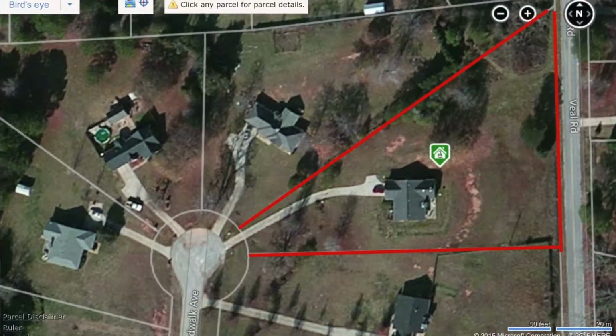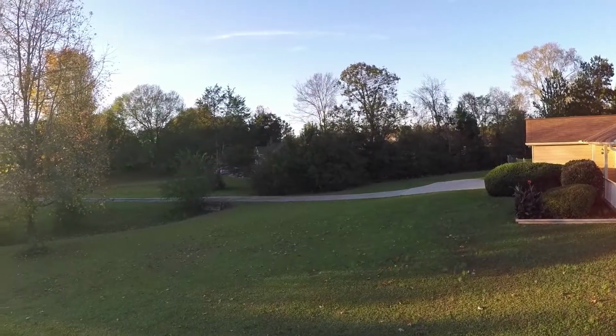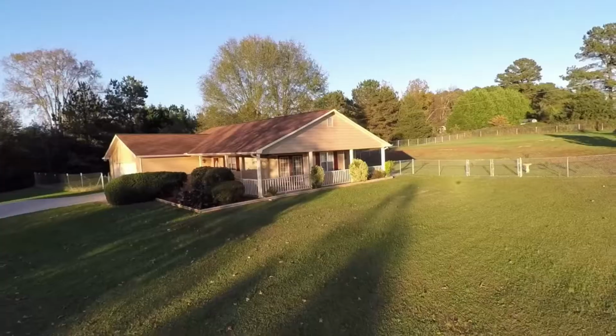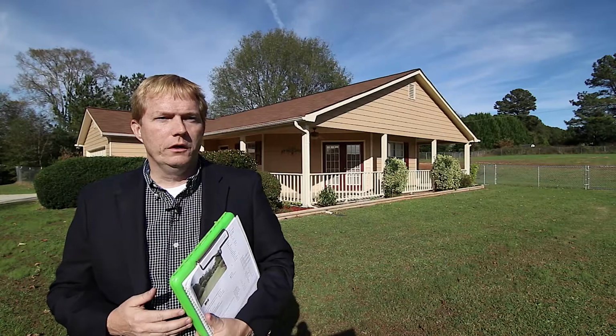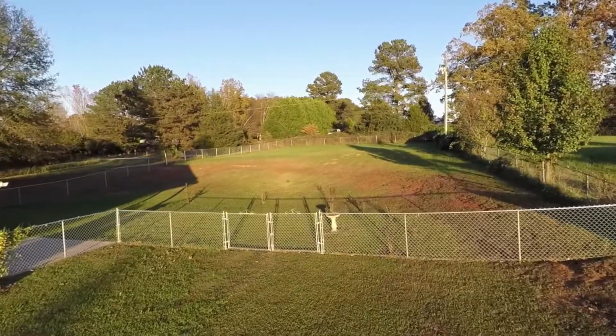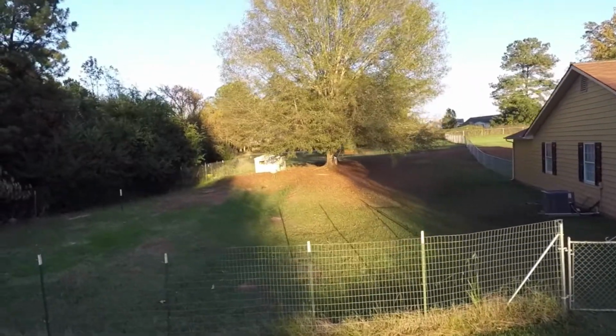All this sitting on a quiet cul-de-sac lot with over an acre and a half. The home is sitting well back off the street with plenty of space between the neighbors, and it has the perfect large sun-drenched front yard too. Need a fenced-in yard? This house has two. The large backyard is fully fenced, as well as another good-sized area separately fenced on the side of the home.